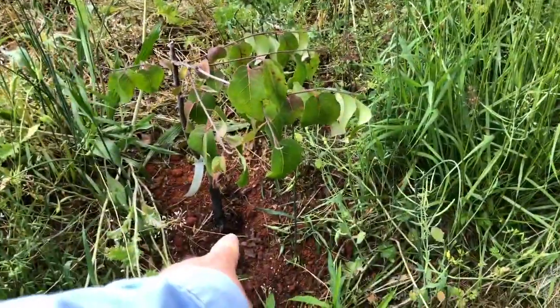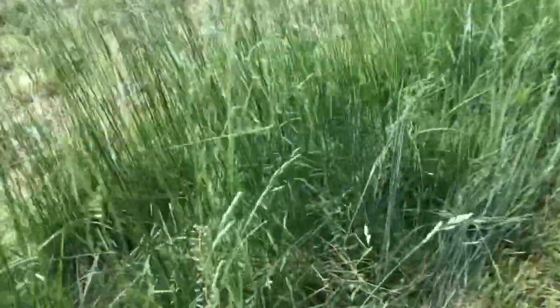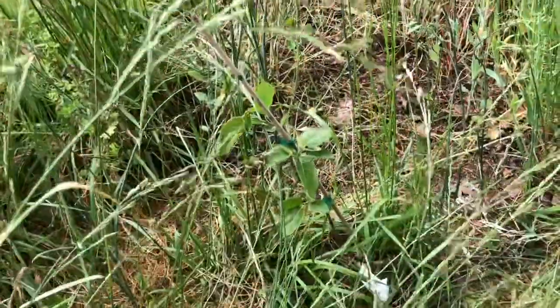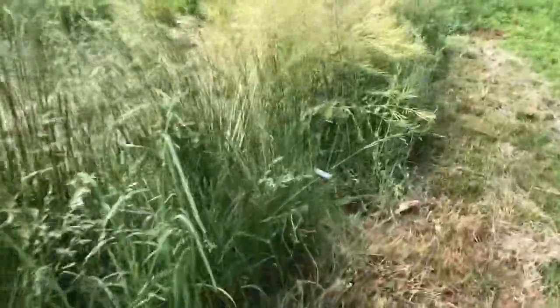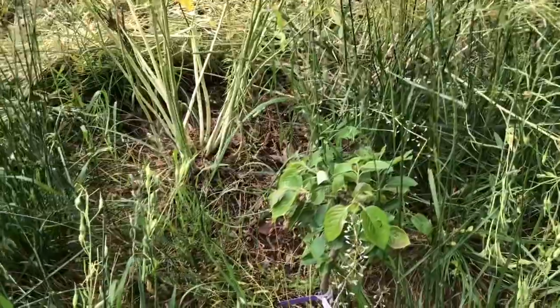Looks like something's been rooting around there at the base. But there's the Weber. The Weber was just put in here like last month or so, but the 2 Procs went in before Christmas. So there's one of them. The other one is right here. I think I planted them 12 to 15 feet apart.